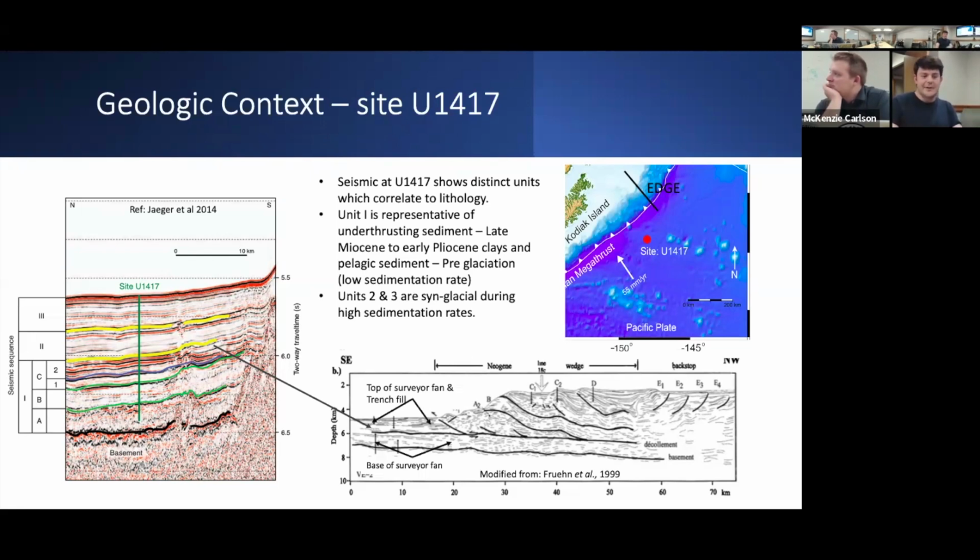And it's characterized by late Miocene to early Pliocene clays and pelagic sediments. The important part here is that a lot of these sediments are pre-glaciation, so they were deposited when there were very low sedimentation rates. Units 2 and 3 here are syn-glacial and represent much higher sedimentation rates. Now, some of these ultimately may be subducted, depending on how far the site is from the margin, but primarily I'm focusing on the sequence in unit 1.